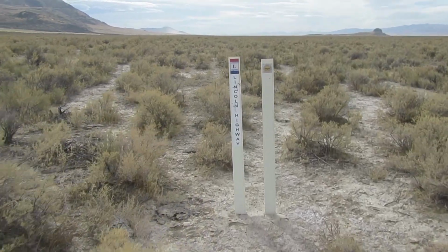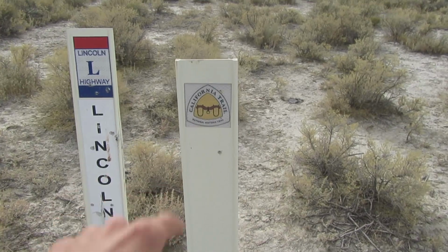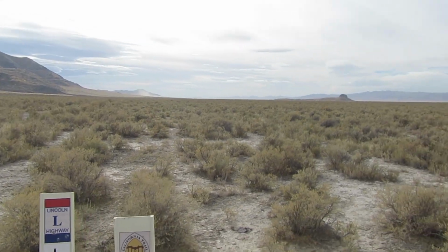And that journal entry was in 1846, which is interesting because it predates the Mormon immigration into the Salt Lake Valley by a year. I think the Mormons came in 1847, so very interesting. We've got here some signs. I think these are called Masonite signs. Lincoln Highway, California Trail. Can you imagine driving through this valley in 1846?